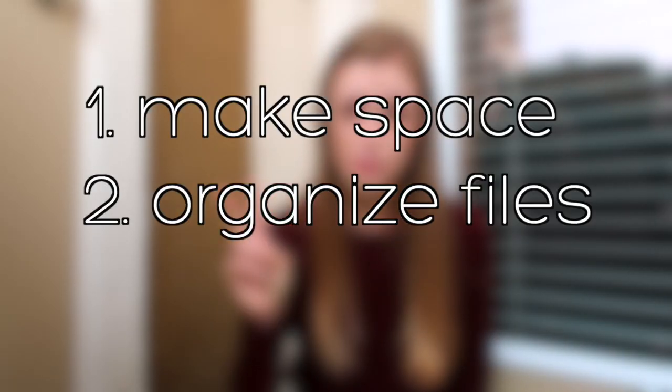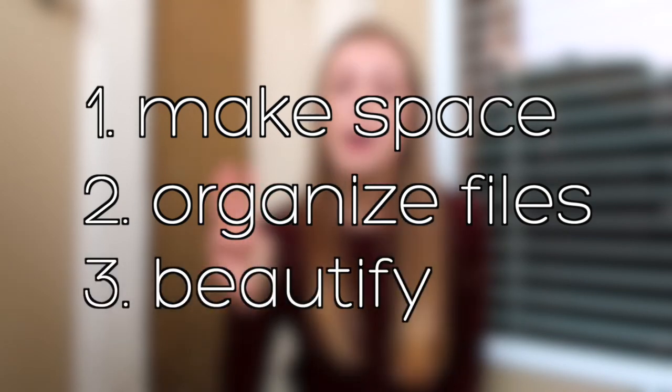Now, before I give you the bonus tip, I'm going to give you a quick recap on how to declutter your computer in 3 simple steps. 1, make space. 2, organize files. And 3, beautify. Drum roll, let's get to that bonus tip.